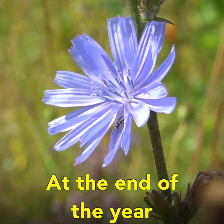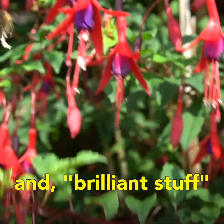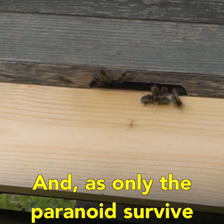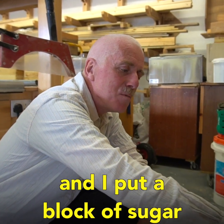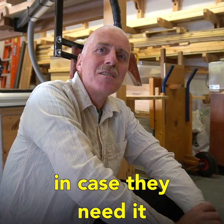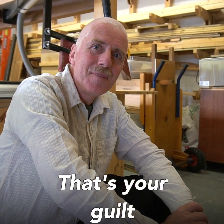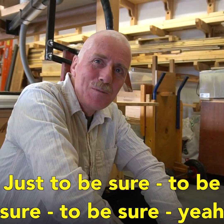At the end of the year, after telling them they're great and good girls and brilliant stuff, we come along and we steal almost all their honey. And as only the paranoid survive, on the 1st of November I come along and I put a block of sugar over where the bees are in case they need it. If they need it, they'll take it, and if they don't, they'll leave it there. That's your guilt. Yeah, guilt, for taking their honey. Just to be sure.